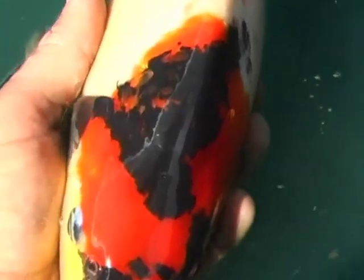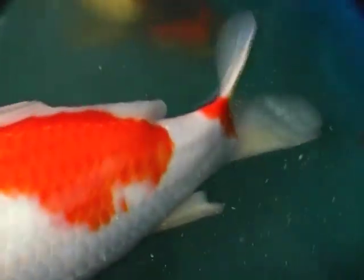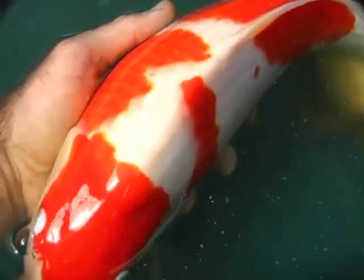I look over each one closely. I want to see how they're developing. I know what parent set each fish came from, and the characteristics they've inherited, or not, mean a lot to my breeding program.